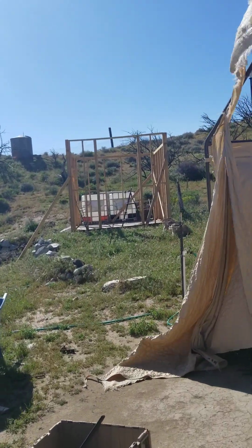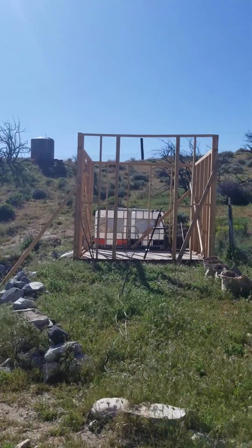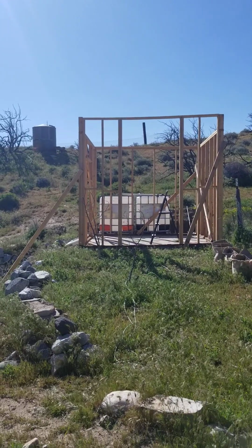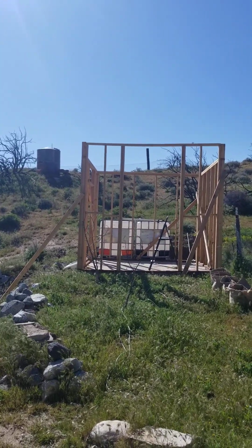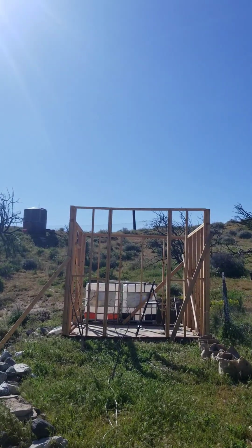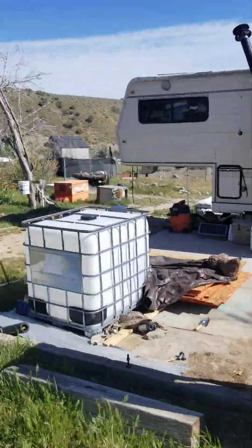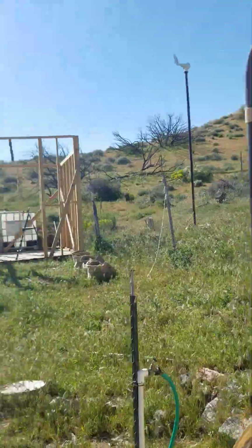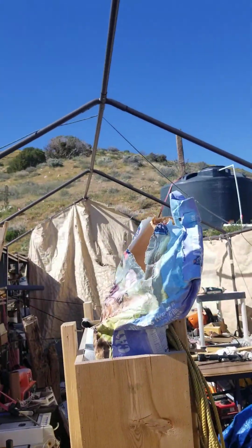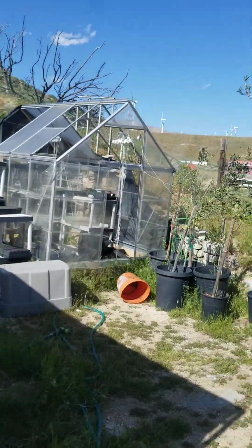The little shed, 10 by 10 shed, I put the front wall in. It's gonna have a 4-foot wide door, so that's almost done. I gotta get the roof rafters. I gotta put the money together to get that. And then all the tools in here will move into there, and then this will become a greenhouse.